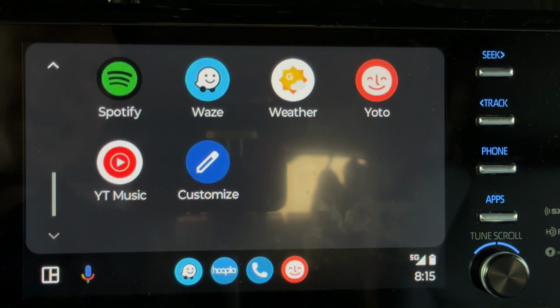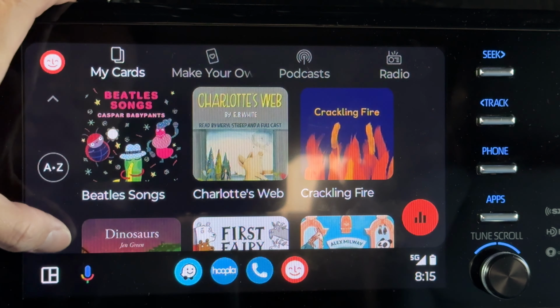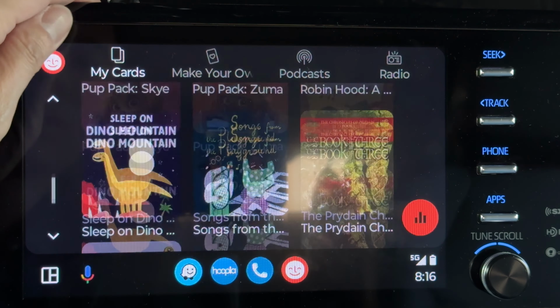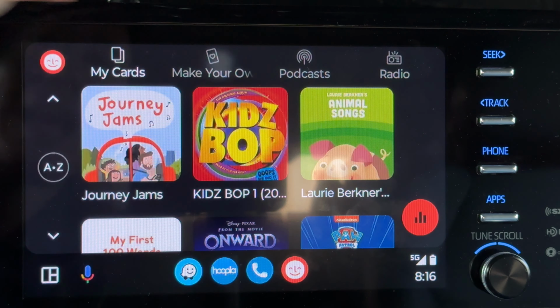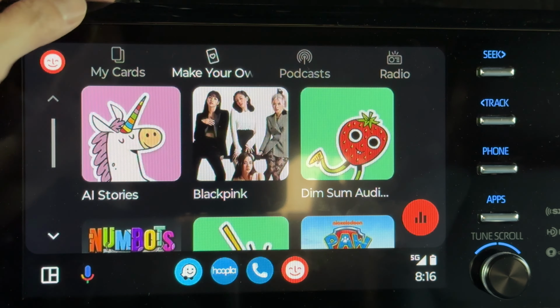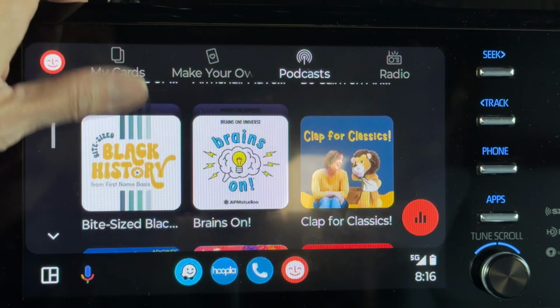Alright, so here we have Android Auto. I'll show you the CarPlay version in a bit, as I'm using my iPhone to record this right now. You can just click on the Yoto and it looks very familiar. You get the My Cards selection, so all the cards you've already bought are visible here, and you can select any one of these to be played. And then you even have your Make Your Own cards, so any playlist that you've uploaded and made is available as well. Then they have a podcast section, which has a bunch of podcasts for you to pick from.